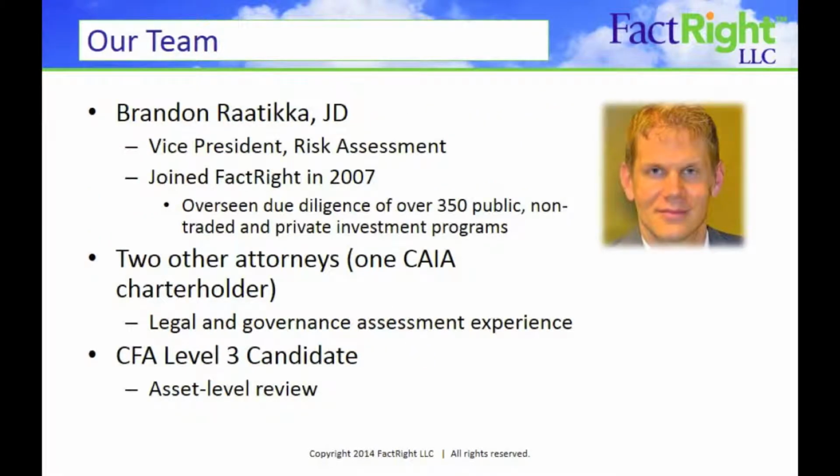Before I talk about FactRight's ongoing due diligence process, let me tell you about the team that undertakes it. I'm an attorney, having been licensed in Minnesota for 7 years after obtaining my law degree from the University of Minnesota. I've worked with FactRight for over 6 years and have overseen the due diligence assessment of more than 350 public, non-traded, and private investment programs. I manage FactRight's ongoing due diligence process. Our team includes 2 other attorneys who have significant experience with legal and governance assessment of such programs, one of whom is also a CAIA charter holder. Additionally, our team includes a CFA Level 3 candidate that provides asset level review.